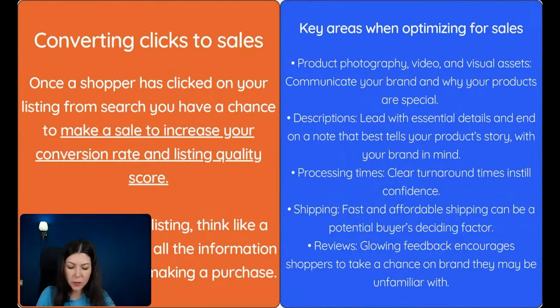So reviews are really important. So the next one will be converting your clicks to sales. Once a shopper has clicked on your listing from search, you have a chance to make a sale to increase your conversion rate and listing quality score. To get more chances to make a purchase, you should take care of the following areas.